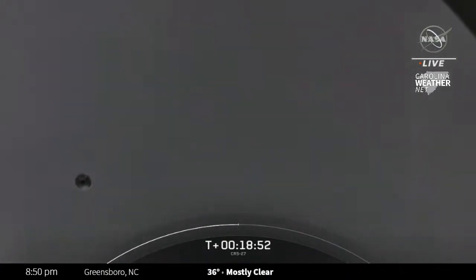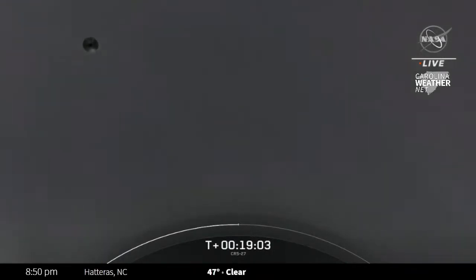Additionally, these cargo missions are the few chances we have to get fresh or refrigerated food up to the crew. So, we get them a little taste of home. They got some fresh fruit and cheeses on this one. And I know they're asleep, but I think they're going to be pretty excited when they wake up. We actually have some live views now of the nose cone opening.